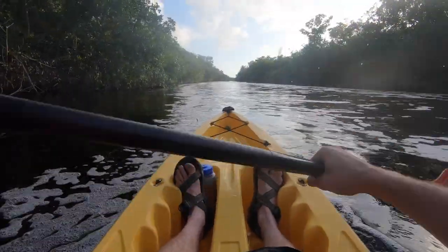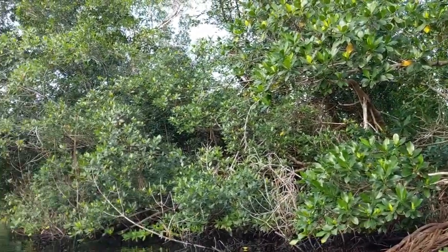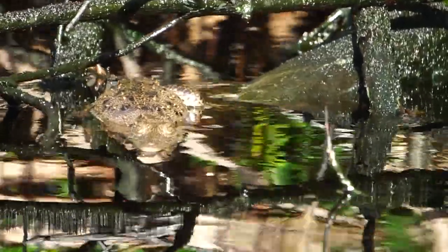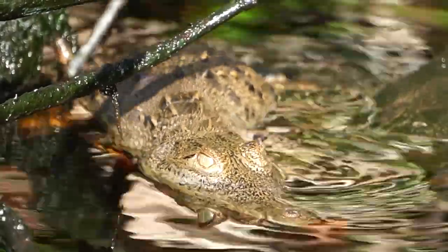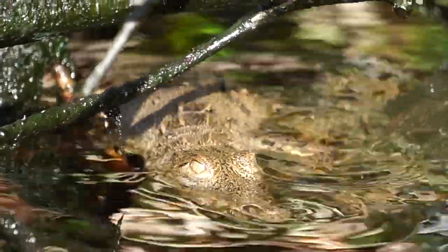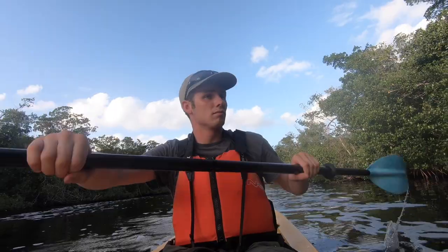So while I was paddling along the shoreline, I saw a small disturbance in the water, and I looked over just in time to see what appears to be a juvenile American crocodile, only about 3 feet long, and still very soft skin and a different coloration than the adults have. I was really excited to see this because I've actually seen quite a few large American crocodiles, but I've never seen a juvenile in the wild before. So in many ways, this is even more unique than to see a large one.